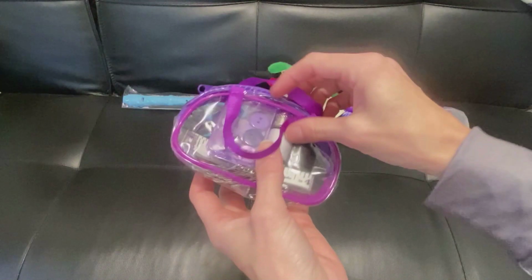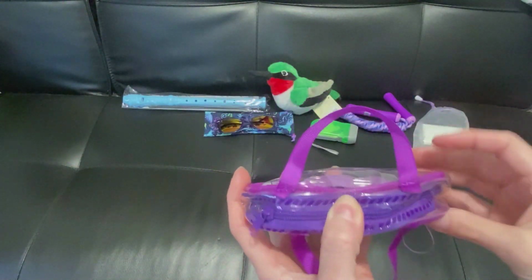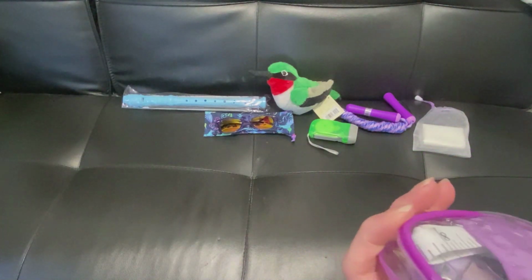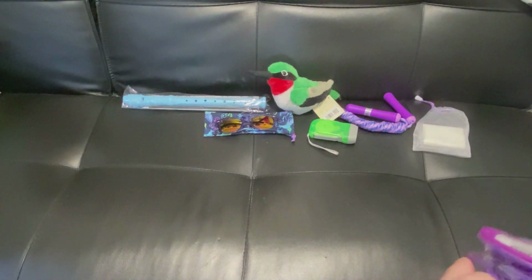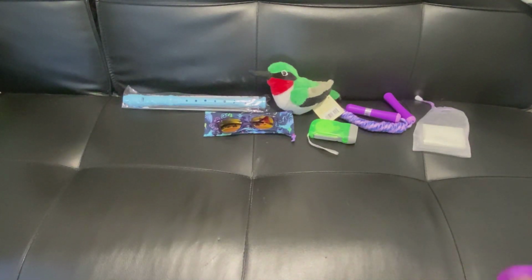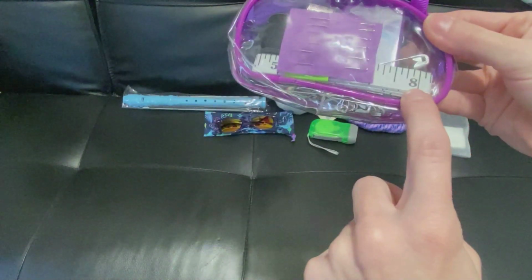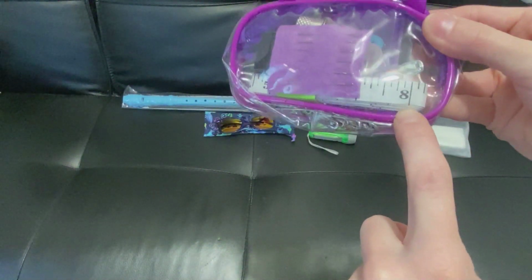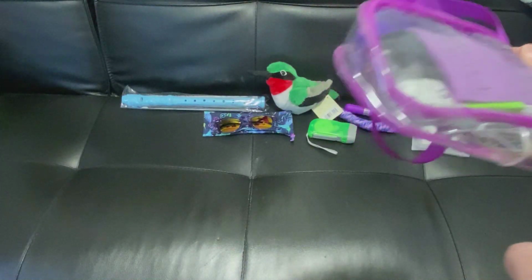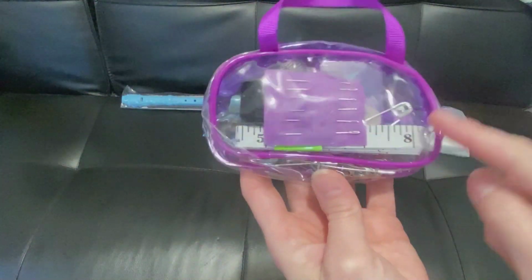This is her little sewing kit. So the bag is one of the sewing kits, the mini ones you can get at Walmart, but I had it emptied out because I emptied out all the stuff to kind of store everything in one spot. So she's got one of the long tape measures. I don't know how long it is, but 60-inch. So it's a 60-inch one.